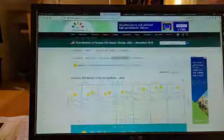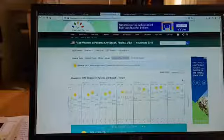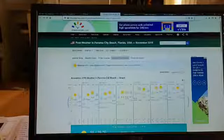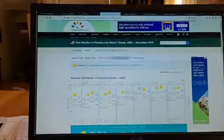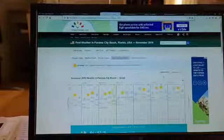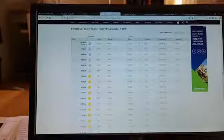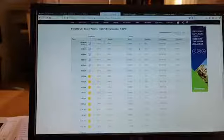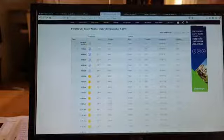The first place I hit is timeanddate.com. It gives you good historical information, and it's easy to poke around and find historical information for the location. So I just typed in Panama City Beach and went to November 2019. The race was on Saturday, November 2nd. If you look down at the historical information for that day, the race, it was a little chilly in the morning. It was 53 degrees. I mean, that's a little cold.